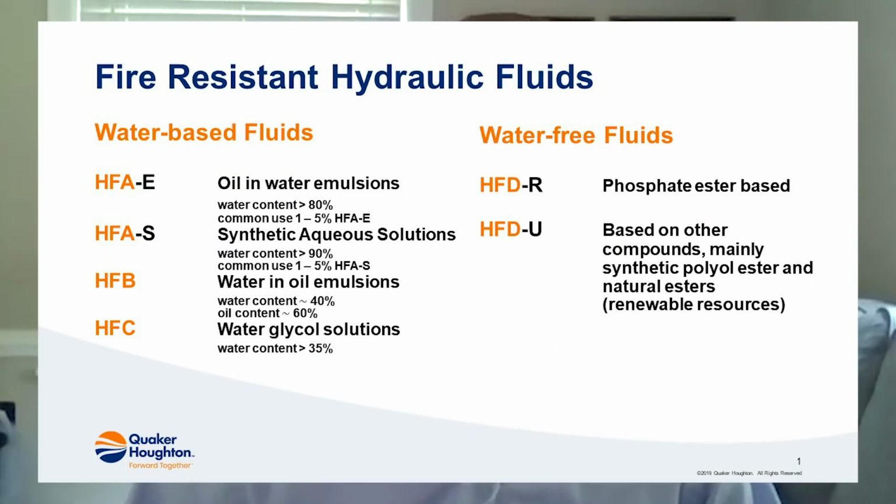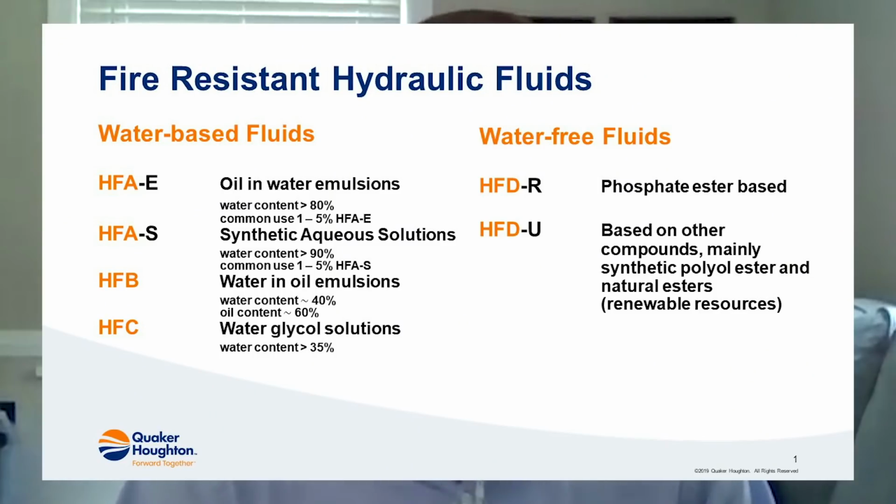HFB is similar, and it's an invert emulsion. It's a water and oil type product where you have 60% oil and 40% water. This one is a little bit harder to keep stable, and it's an older technology that's starting to go away from the industry now. But essentially, the oil part of the product does the traditional hydraulic oil characteristics, whereas the water does the fire resistancy as well. So you still may have a portion of it that catches on fire, but the water will snuff it out. Like I said, this type of invert emulsion is kind of getting away from the industry now. But that's type B.